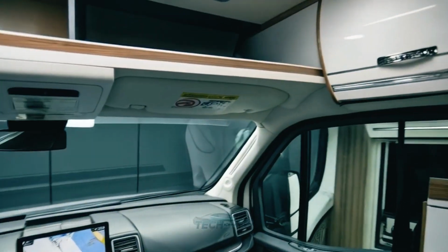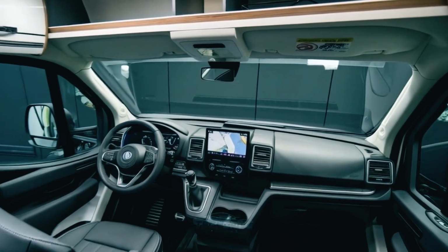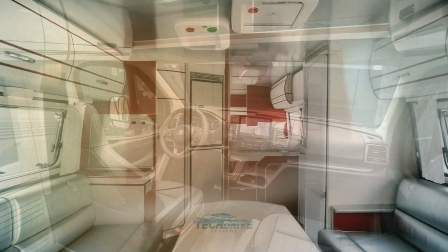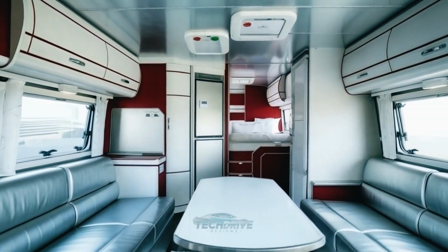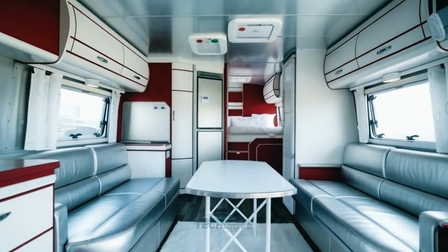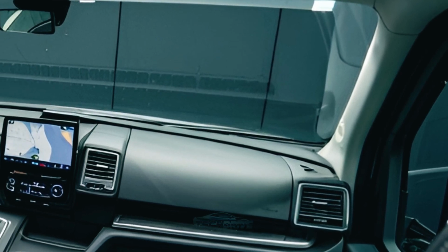Step inside, and you're immediately welcomed into a spacious, modern living area that feels more like a mobile luxury apartment than a motorhome. The interior is meticulously designed using premium sustainable materials, featuring solid oak cabinetry, heated bamboo flooring, and panoramic smart tint windows that offer privacy at the push of a button.